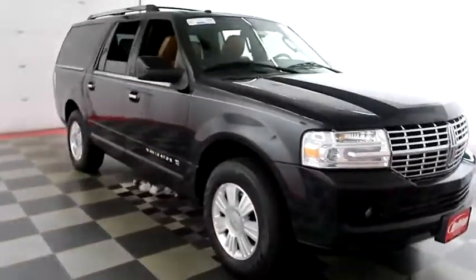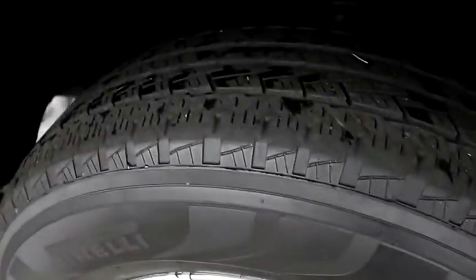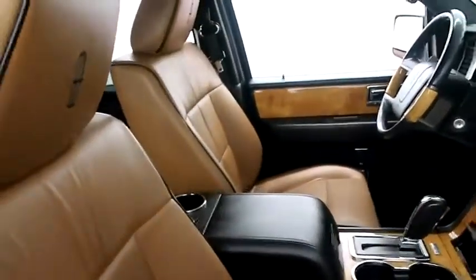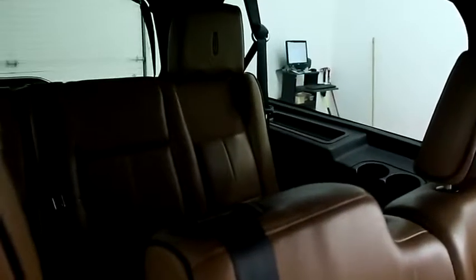A look down the passenger side. You have alloy wheels. Those are wrapped with Pirelli tires. Inside, leather interior. Seats are very clean all the way throughout. You have second row and third row bench seating, so plenty of room for the whole family. Up top you have a sunroof and a cargo rack.